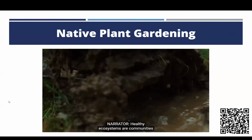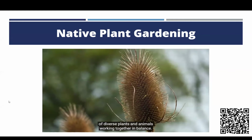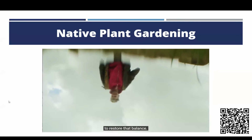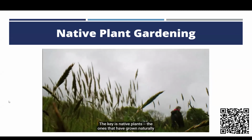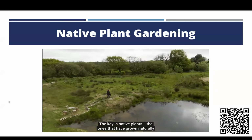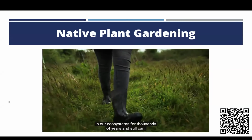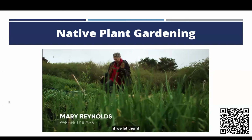Healthy ecosystems are communities of diverse plants and animals working together in balance. And around the world, people are finding ways to restore that balance. The key is native plants, the ones that have grown naturally in our ecosystems for thousands of years, and still can, if we let them.